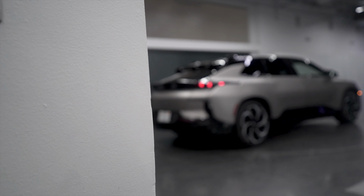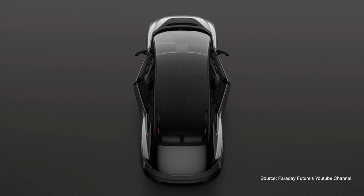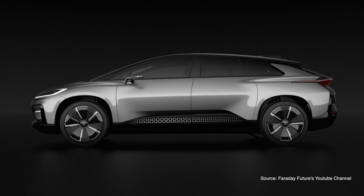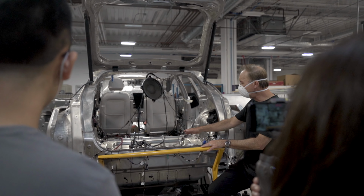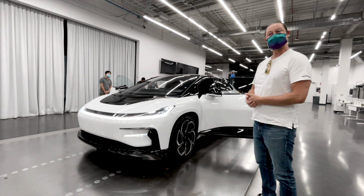12 months after going public, they promised to deliver their first vehicle, the FF91, a one-of-a-kind electric crossover that does more than carry you to your destination. And I've been given a rare opportunity to get a glimpse of what the future might look like.